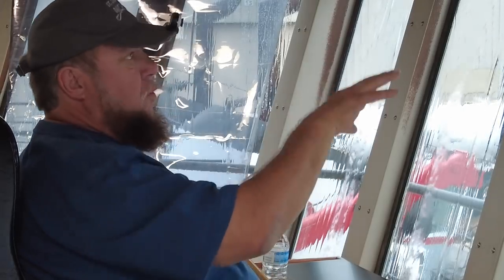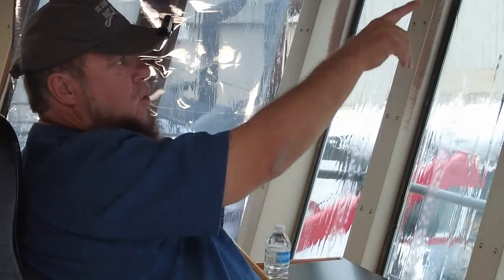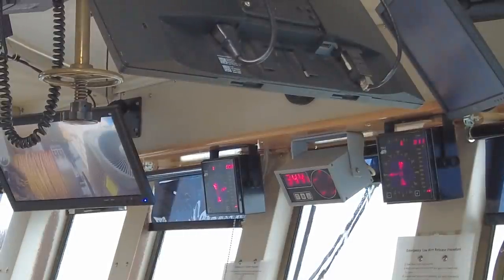It'll give you what you're doing for how much power you're actually using on the engine. And we can go up to like 90% on this engine. Amazing.